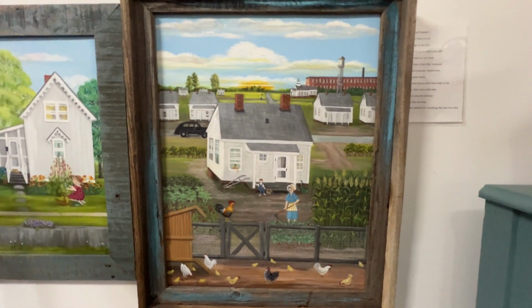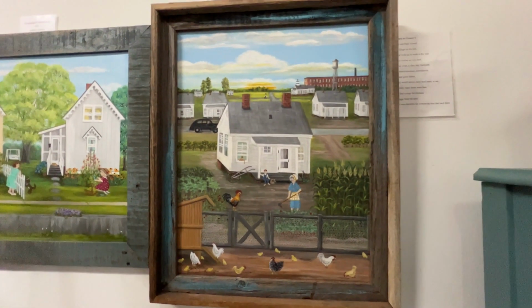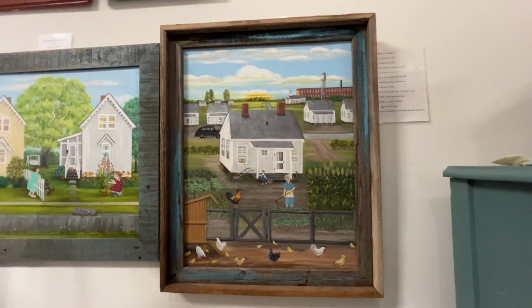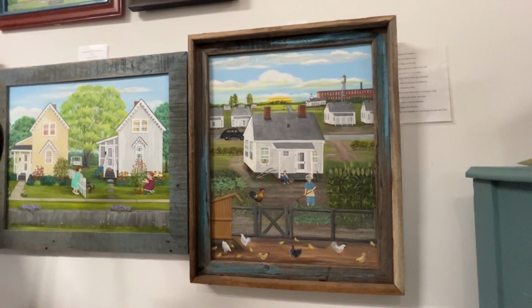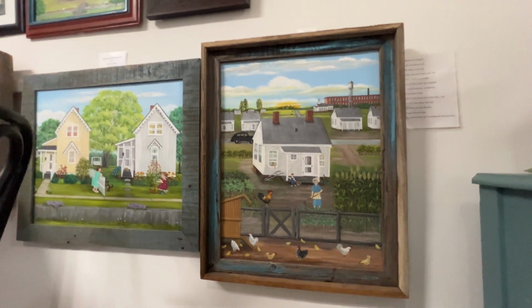This painting is titled Backyard at Granny's, and I have a poem for that one too. It represents their earlier days on the mill village. If you notice, the windows in the mill have the window panes in them, and there's no underpinning. So this is when they first moved to the mill village.